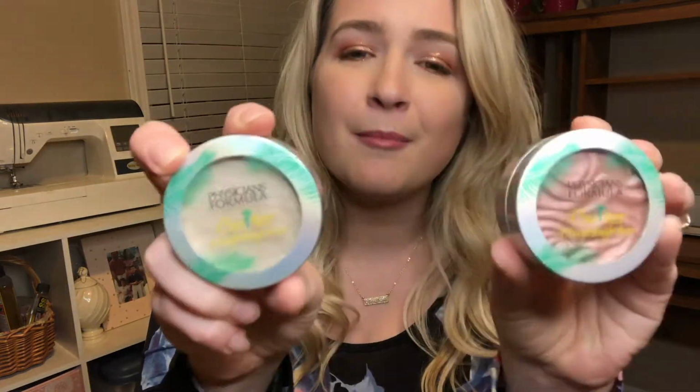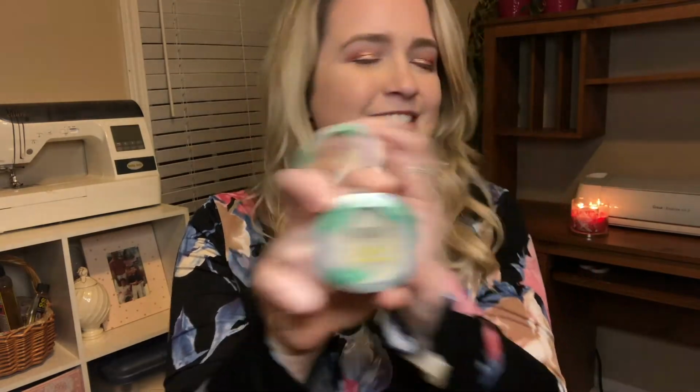For highlighter, my favorite, this may be kind of controversial here, but my favorite highlighters are the Physicians Formula, here we go, butter highlighters. I love them. They're a putty highlighter, but one thing that might be great for a beginner is if you can take your finger and just kind of dot on what you want to use.